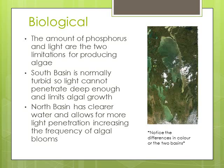The south basin of the lake is normally quite turbid due to inflows of soil particles, mainly from the Red River. Light cannot penetrate turbid water very deeply, and that limits algal growth there. The north basin has clear water with more penetration of light, and the algae bloom there is more regular and frequent.